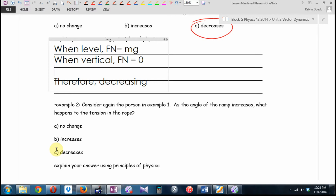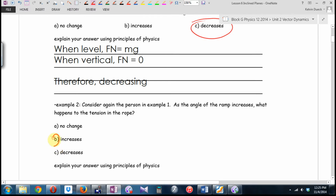Increases. Because vertical, if the ground is flat, what would the tension in the rope be? It'd probably be hanging because it'd be essentially 0. And vertically, I can tell you what the tension in the rope is exactly equal to if I'm not accelerating. What's the tension in the rope? mg. Oh, yeah. So you know what? Increases.